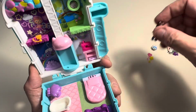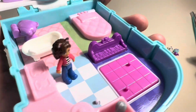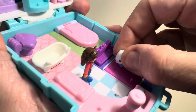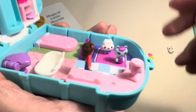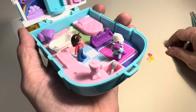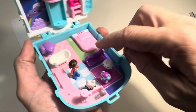Now, as for main characters, Gabby can be placed like so. Let's put 2 of the Gabby cats on the bouncy mat. So that's Kiki and Mercat. And, oh, that's great. I like that. And then let's put Pandy next to Gabby.